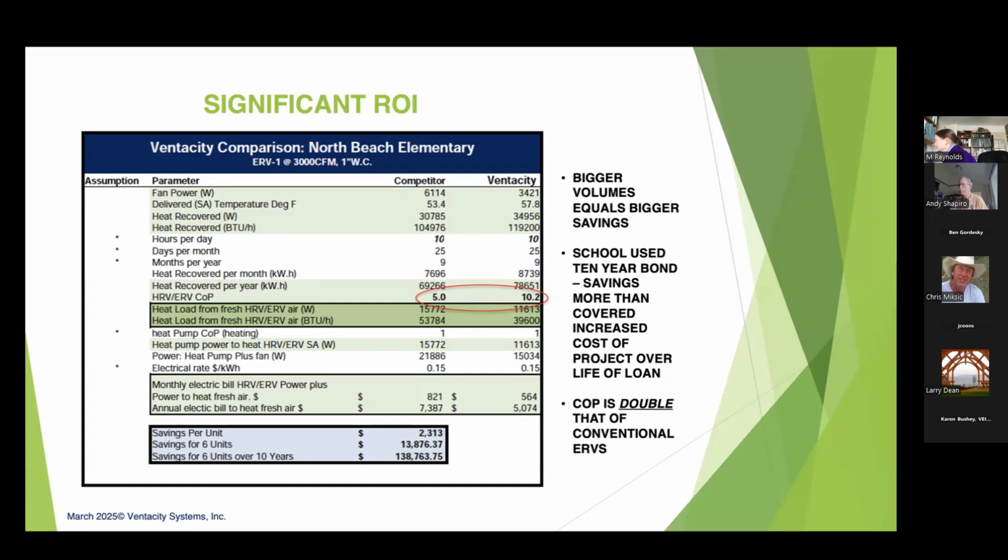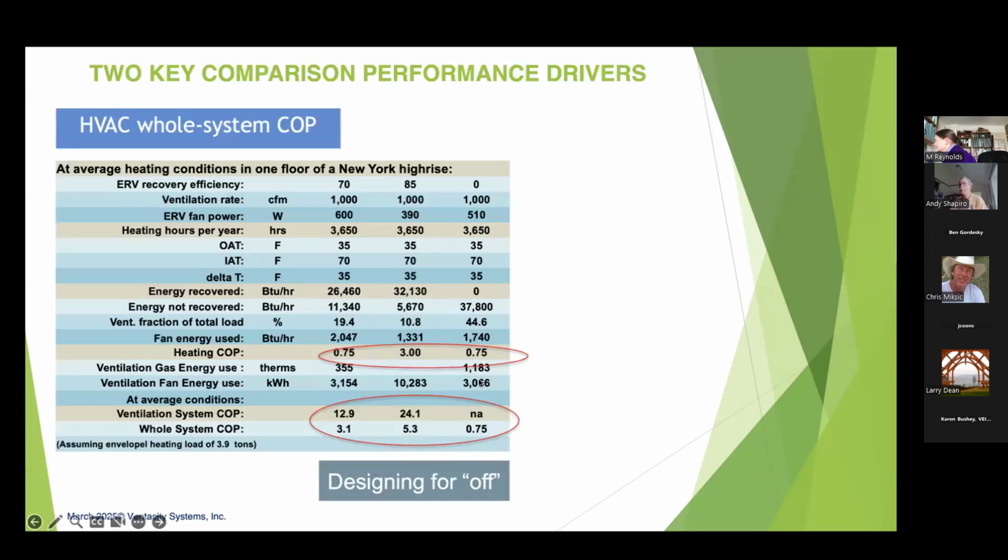And so it was easy to do. This is a project in New York City. We looked at the same thing, and just the bottom line here, we looked at the existing as using boilers and chillers and perimeter radiators and air handlers with raw air drawn into a mechanical room, picked up by the air handler, heated or cooled, and distributed into each floor of a 50-story office building. So we were looking at a COP of 0.75 versus a system COP of 5.3.